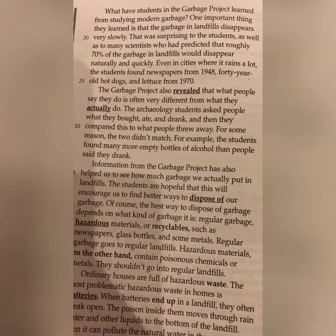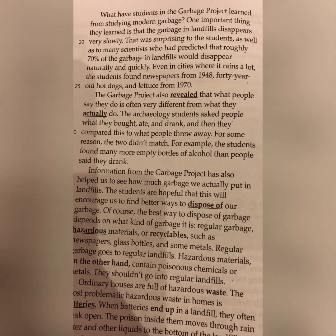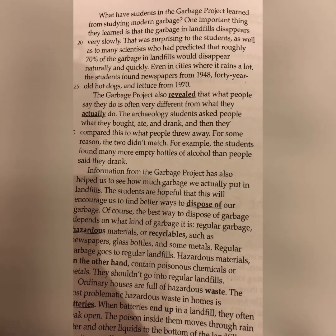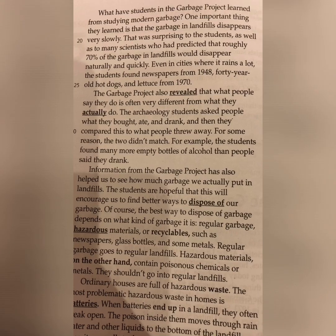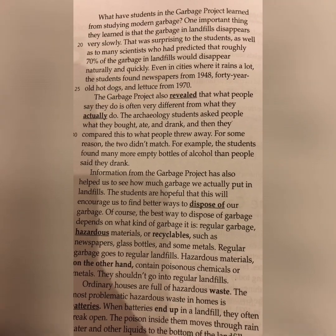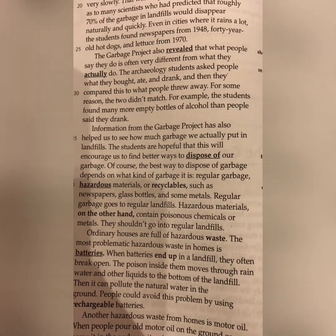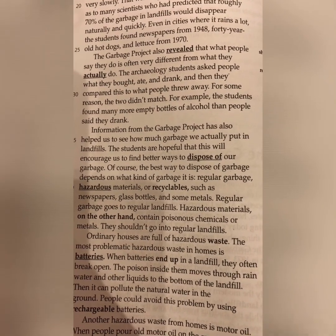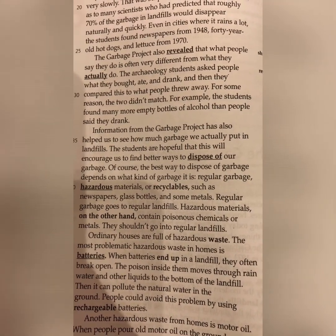The garbage project also revealed that what people say they do is often very different from what they actually do. The archaeology students asked people what they bought, ate, and drank, and then they compared this to what people threw away. For some reason, the two didn't match. For example, the students found many more empty bottles of alcohol than people said they drank. Information from the garbage project has also helped us to see how much garbage we actually put in landfills. The students are hopeful that this will encourage us to find better ways to dispose of our garbage.